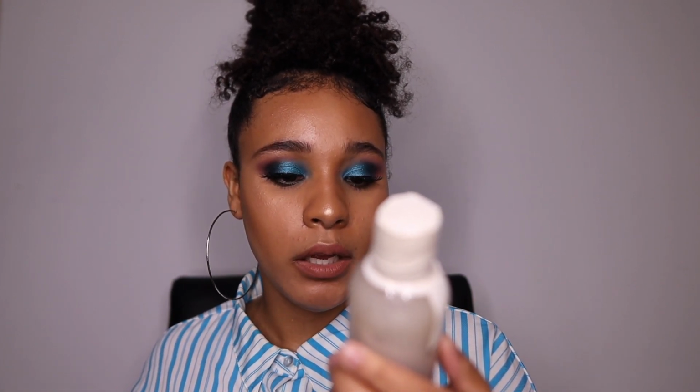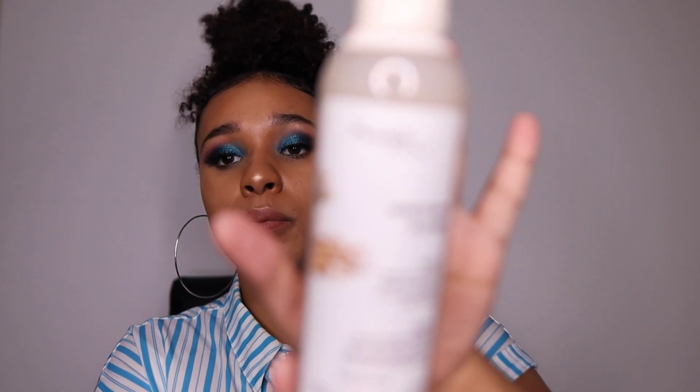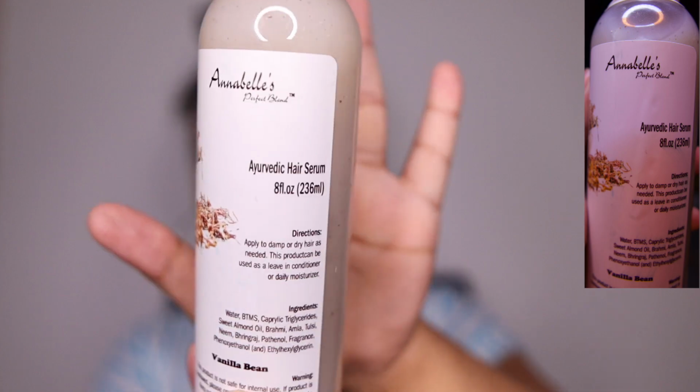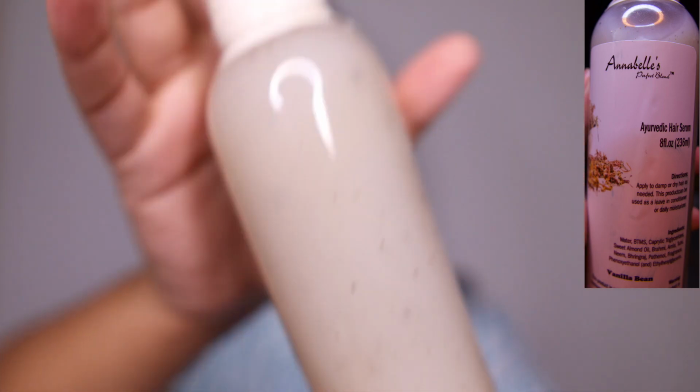So next up, I have the Ayurvedic hair serum, and it says that it can be used as a leave-in conditioner or a daily moisturizer. I think I have her spray mist, and it's basically a daily moisturizer, or it can be used to refresh your curls. I always use it to refresh my curls, but it is really good to moisturize your hair. So this is what it looks like, and I'm super excited about this one. It looks really good. Let me see if the camera will focus. It has those little things on there.